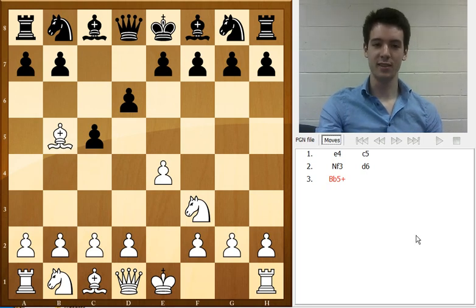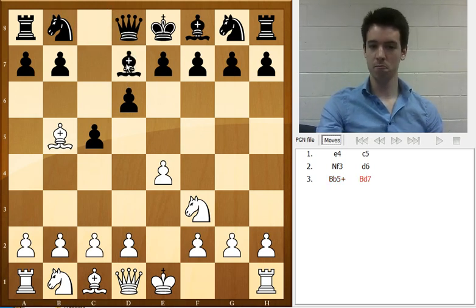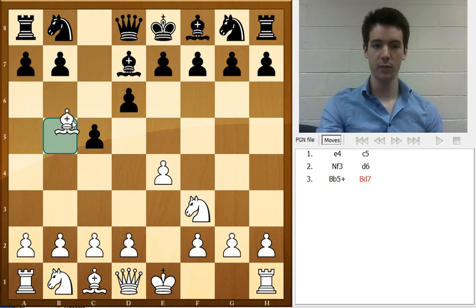Maybe one of the reasons why he decided to play this line was that Anand had some trouble, not only in this tournament where he had a difficult game against Caruana, but also several months ago when he played against Sergei Tivyakov and suffered a severe loss. Bishop d7 is considered to be the most solid answer.